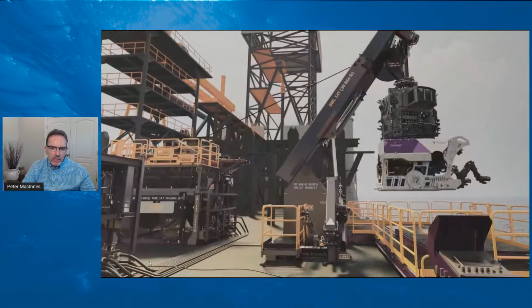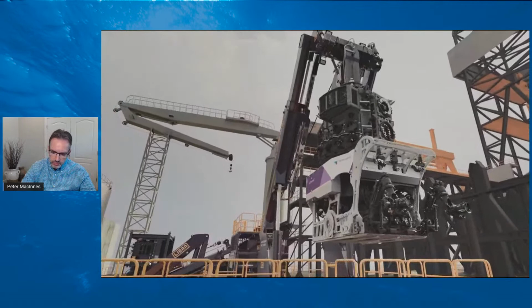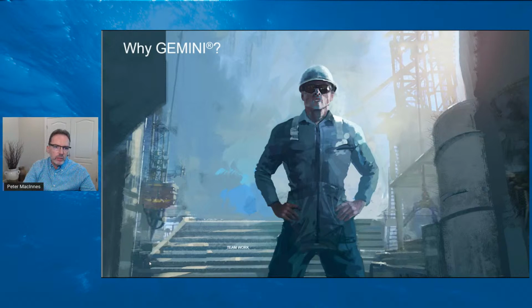You need to be working on the seafloor. It's no use to have the ROV on deck. Work takes place underneath the water, and that's where you need to be and have all your tools readily available. So why Gemini? Why did we go down this path of developing the technology?